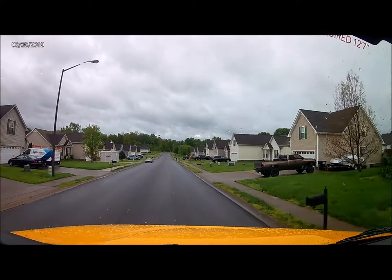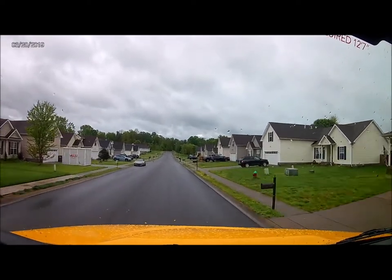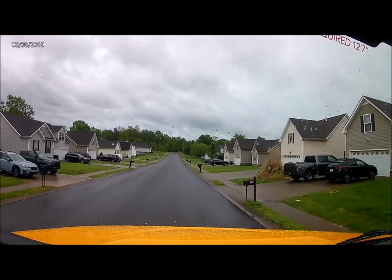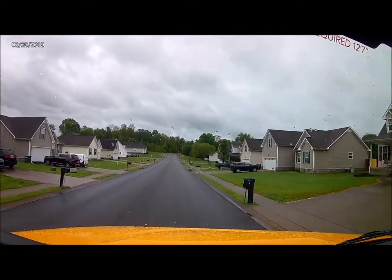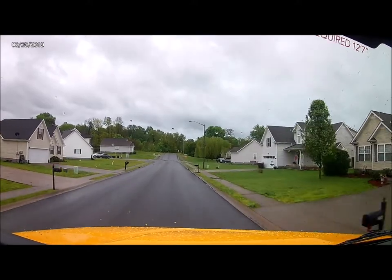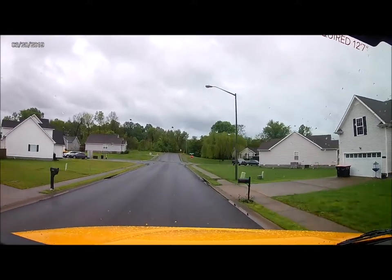Adventure begins with leaving the old neighborhood. So we're going to go out here and get on the interstate and head toward Nashville. Got to make a stop in Nashville.